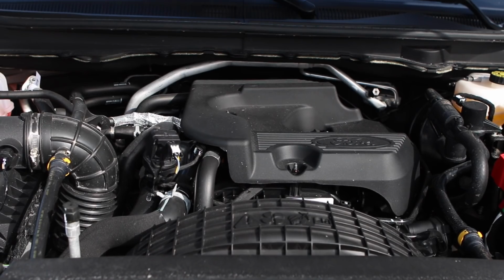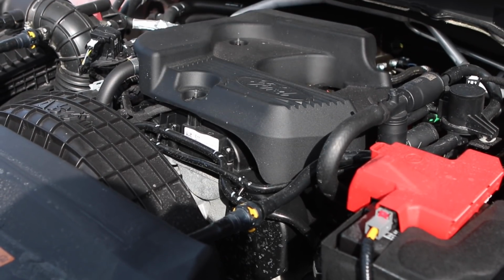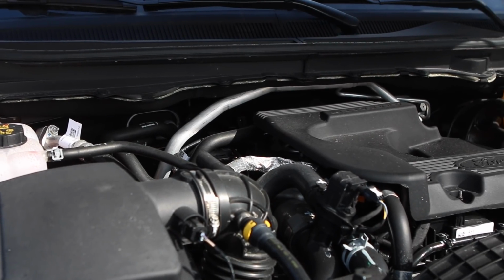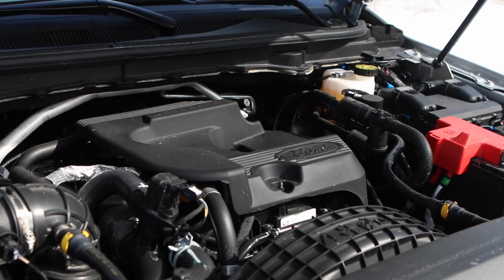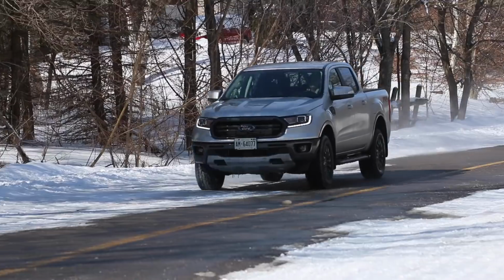All Ranger models carry a 2.3-liter 4-cylinder turbocharged engine, which Ford calls EcoBoost, making 270 horsepower and 310 foot-pounds of torque. And it's mated to a 10-speed automatic transmission borrowed from the F-150. This truck can scoot when you need it to do so. That said, towing or hauling can cut hard into your fuel economy when you're working that turbo.